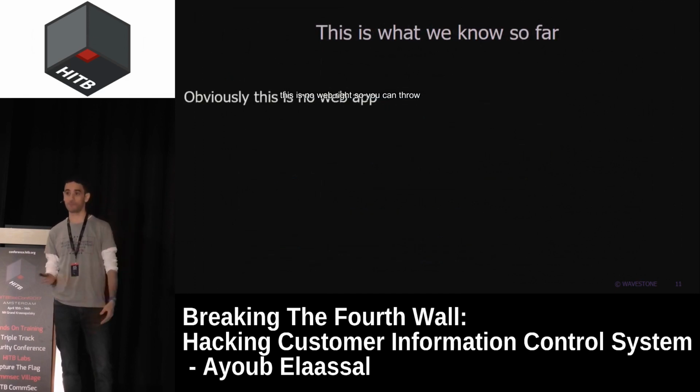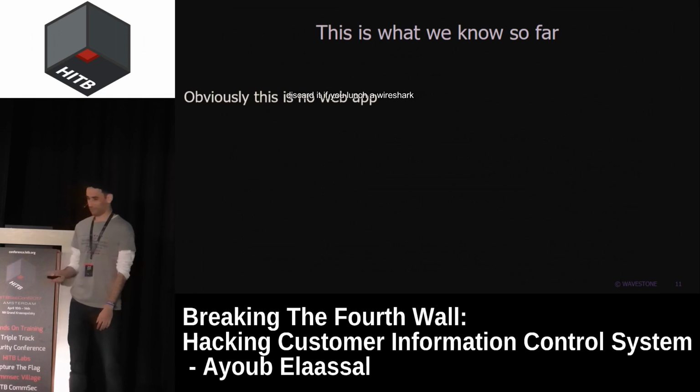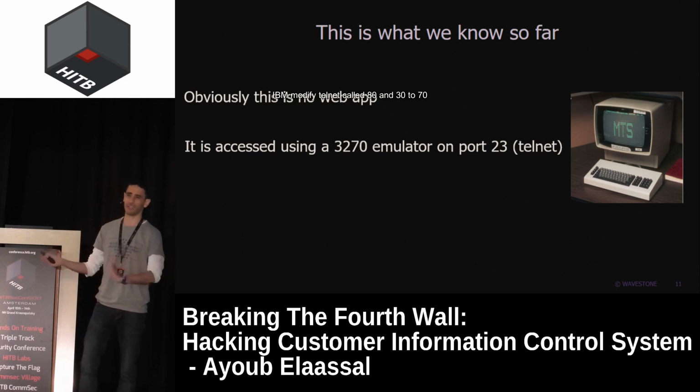Obviously, this is no web, right? So you can throw away all the XSS, SQL, etc. Not technically true, but we can discard it. If you launch Wireshark, you'll see that the thick client you're using is communicating with a protocol called TN3270, which is basically just a modified telnet. IBM modified telnet and called it TN3270. It has all the basic properties of telnet plus some added stuff.